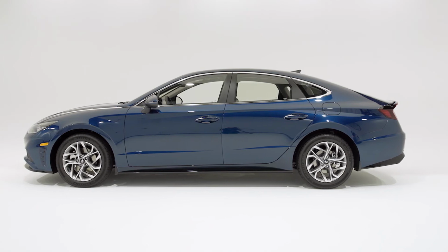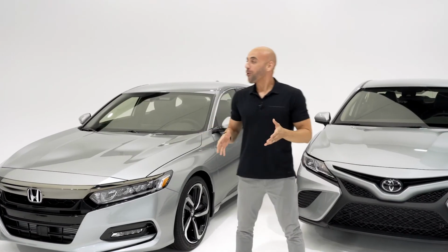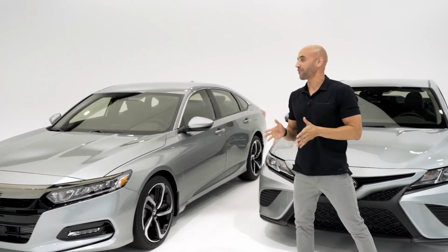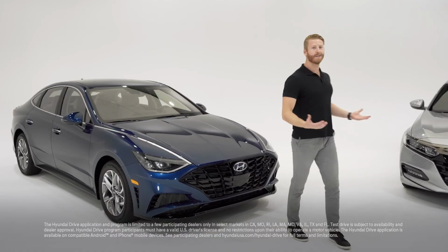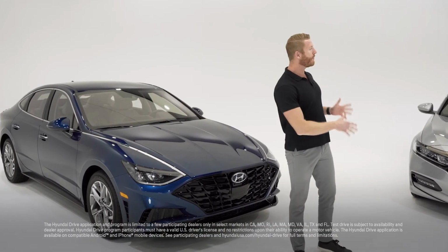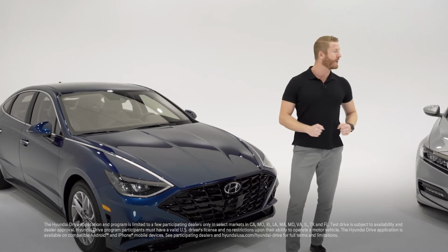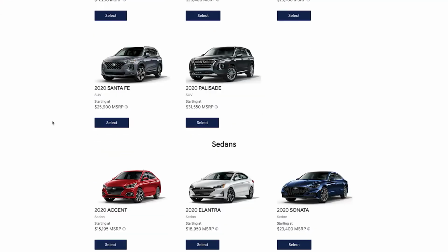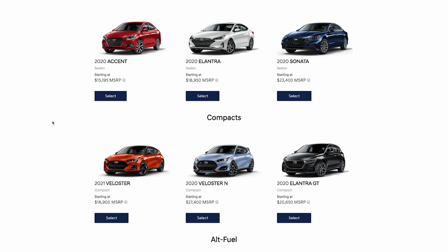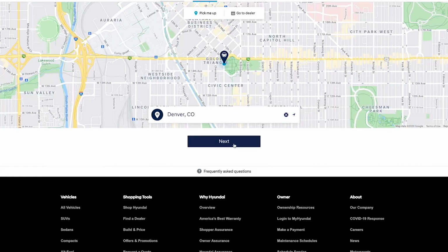for Best Family Sedan. And finally, we should talk about how these companies take care of you when you're ready to buy and once you're an owner of their vehicles. Right, so let's first talk test drive. Now, Gian, when you decide to test drive the 2020 Hyundai Sonata, you can actually get a participating local Hyundai dealership to bring that car to your home or place of work at a time that's convenient for you.